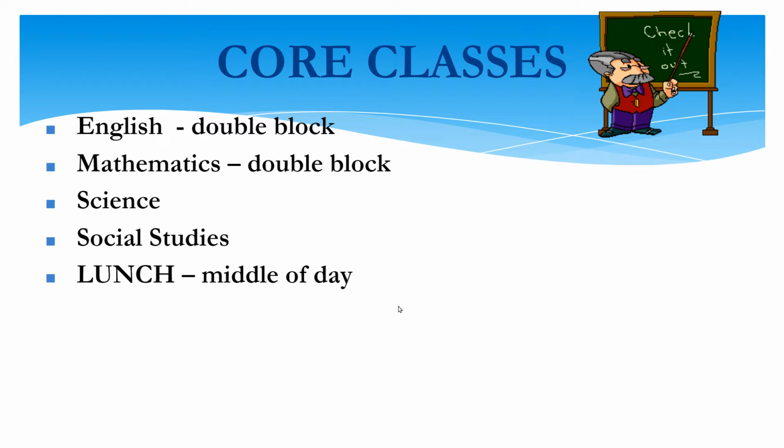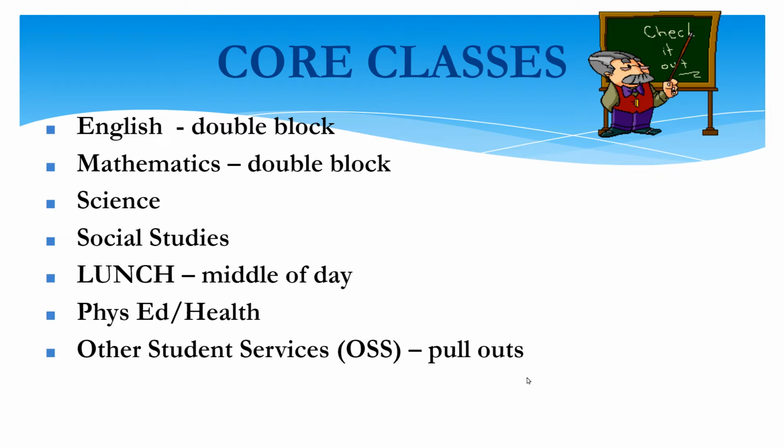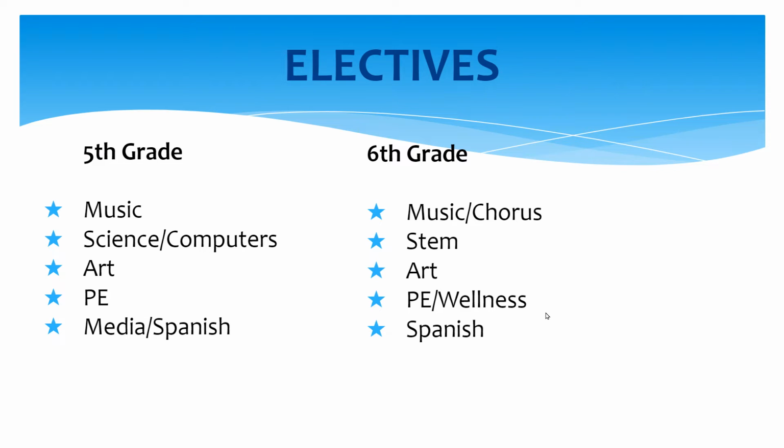Every day, kids will have their favorite period of the day, which is lunch, and lunch also includes a brief recess. All students have phys ed, although the sixth grade students have phys ed and health or wellness twice a week. And then finally, we have the OSS period for pull ups during the day.